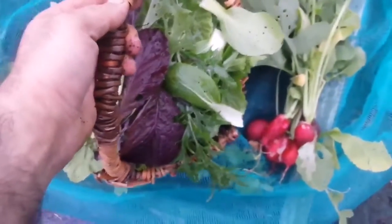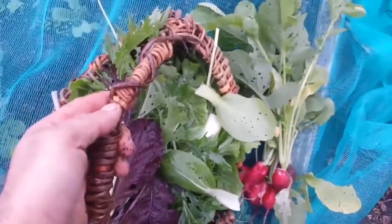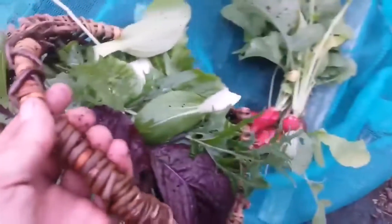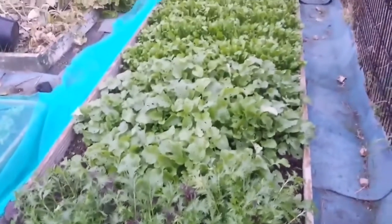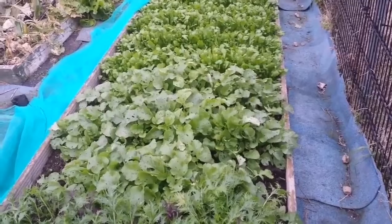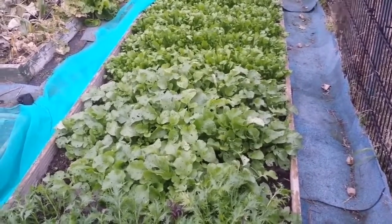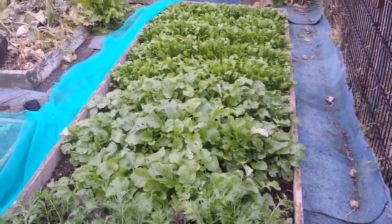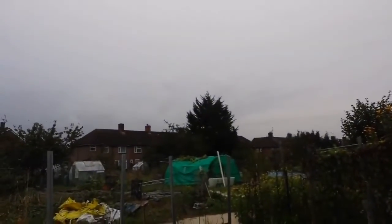So this is the harvest for tonight. Some courgettes and summer squash, some radish, some salad leaves, and that's it. I'm now going to cover this bed, let it rest under the green netting cover. It's raining, it's beautiful. And the sky, as you see, is dark and dull.